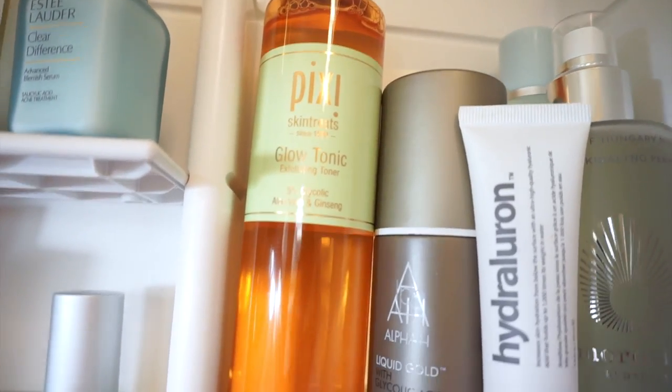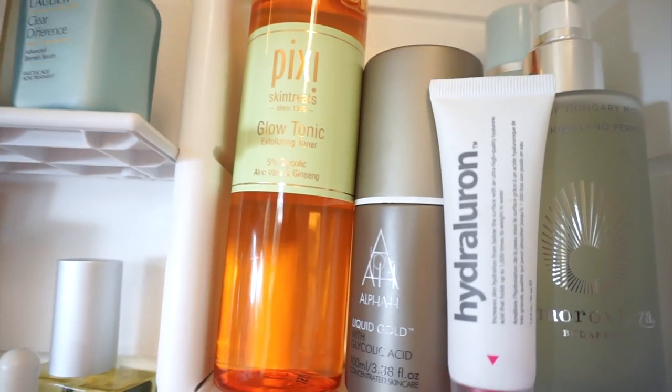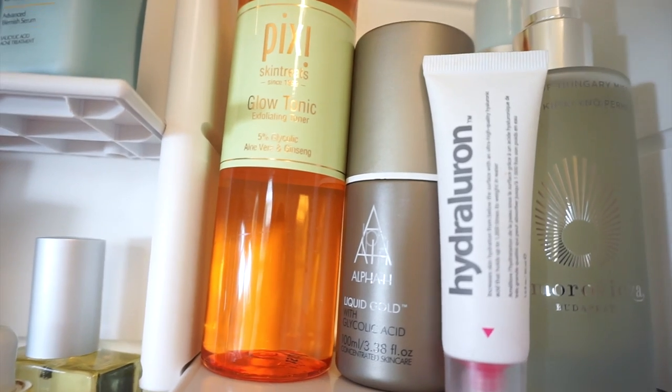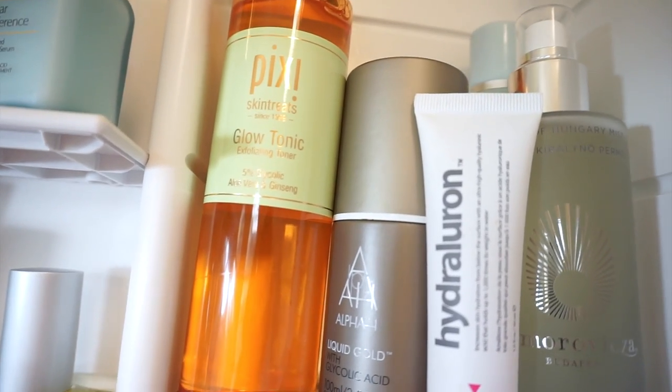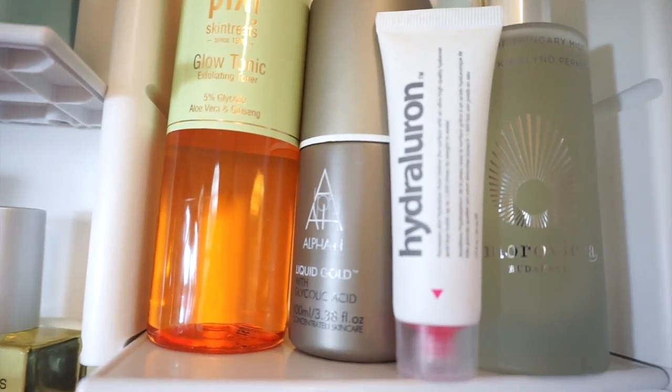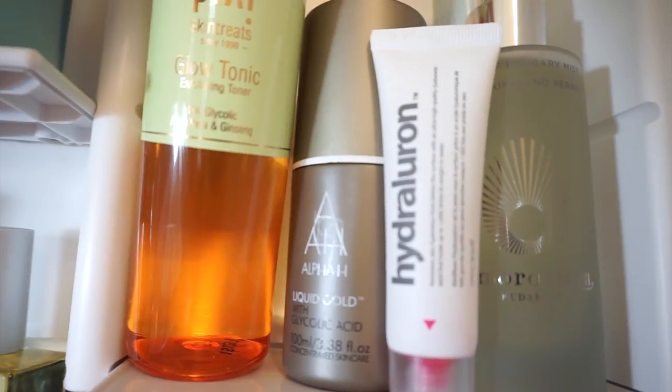So this is an acid toner. It has glycolic acid in it. This one's a little bit more gentle than the next acid toner, which I'm going to show you. So I can use this in the morning, or I will use it at night if I'm going to do acid a couple nights in a row, because I don't do my Liquid Gold a few nights in a row, which is the next product. So that's Glow Tonic.